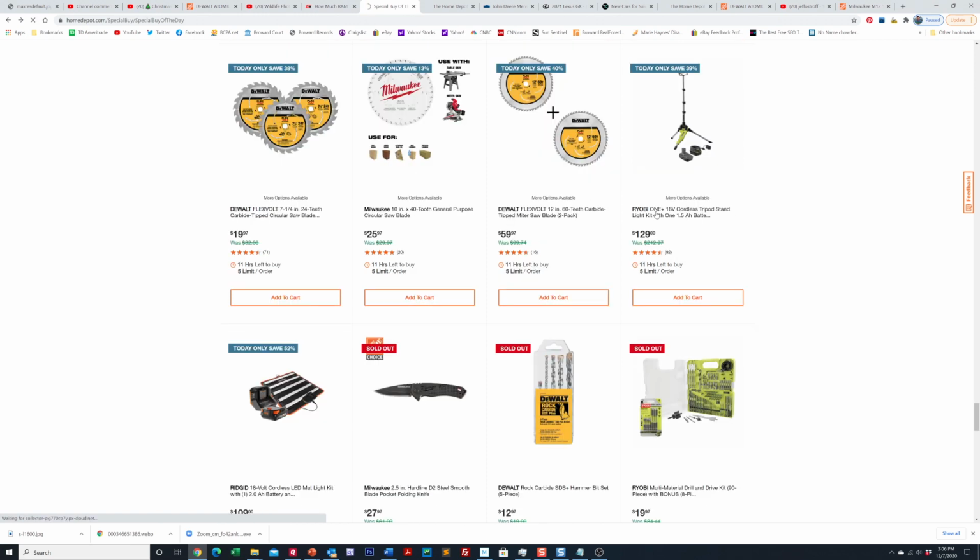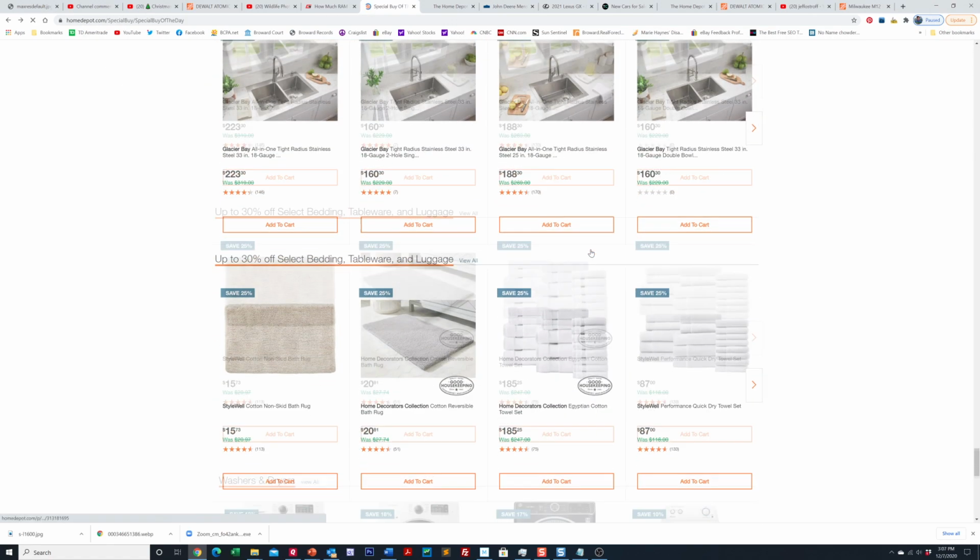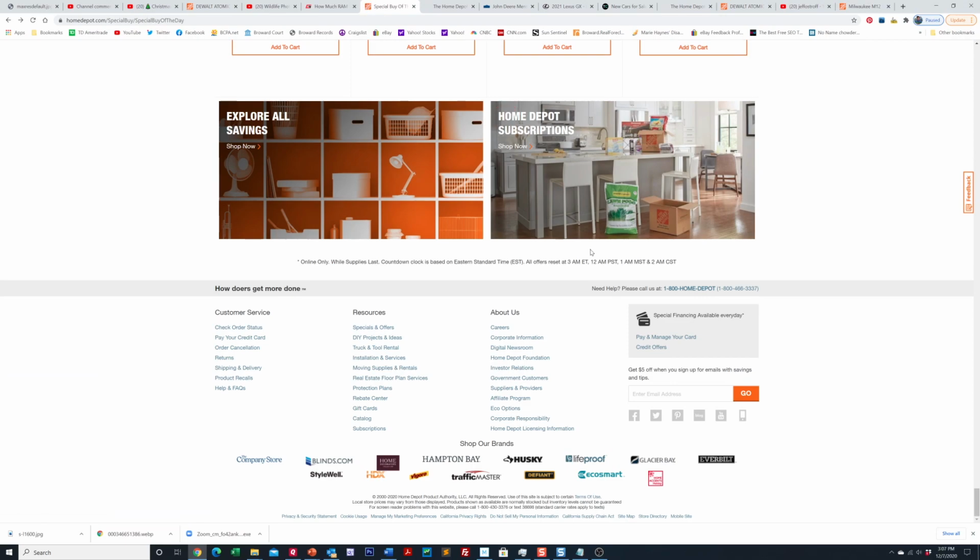And look at this, man. They've taken 39% off of their tripod stand light. So this light is normally $212, and Ryobi has it marked down to $129, 39% off. I don't know if there was any more. Yeah, I think that was pretty much it on the tools.